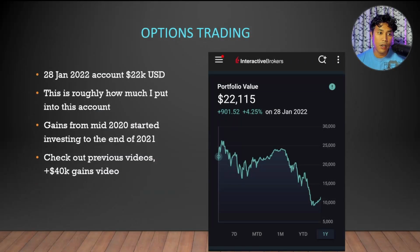So back to options trading. On the 28th of January 2022, my account had 22,000 US dollars. This is roughly how much I put into this account from my Hatch account when I wanted to try options. And this was the gains from mid 2020, when I started investing, to the end of 2021. You can also check out my previous video where I made $40,000 in gains and I showed you how I did that. I'll put a link right now.